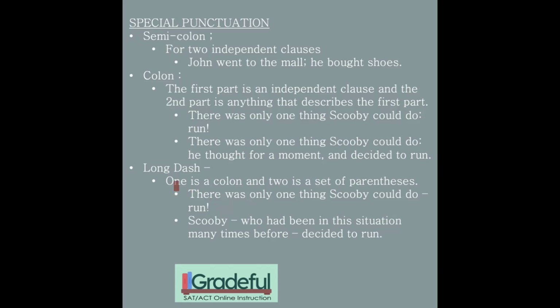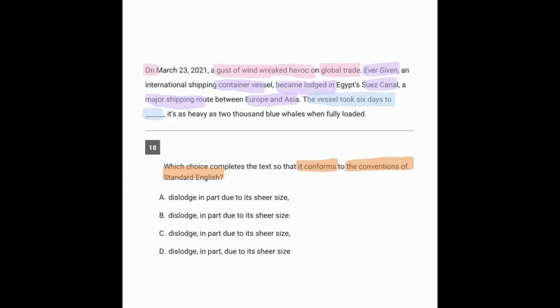For a long dash, one of them is a colon and two is a set of parentheses. So for instance, there was only one thing Scooby could do, long dash, run, or Scooby, who had been in this situation many times before, decided to run. So there you have the semicolon, the colon, and the long dash.